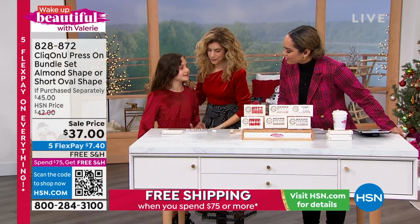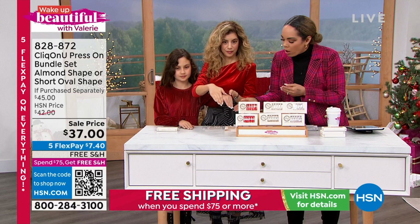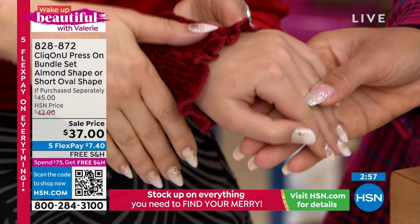So she has the short oval. So this would be really great. If you want to pick up that almond, everyone's going to get the same colors, the glitter, the French, and the red. You just pick if you want it in that almond, like you see on Jennifer, and then her daughter has the short oval one that you can see on this too. We'll turn it that way.